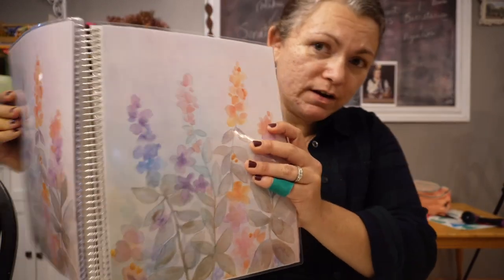Anyway, I'm going to go ahead and I pulled my planner out. I use the Erin Condren teacher planner. I've used it for several years and it works really well for me. I do adapt it a little bit because it's made for classroom teachers. The kids are going crazy right now. Okay, so it's going to be loud.